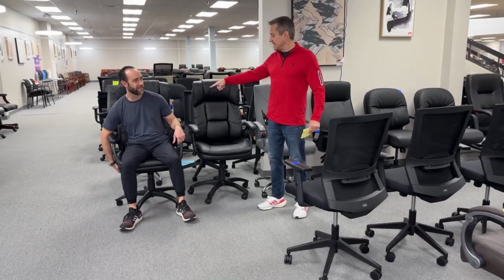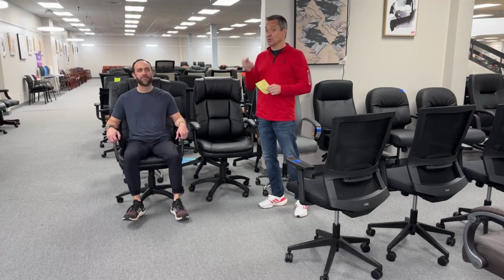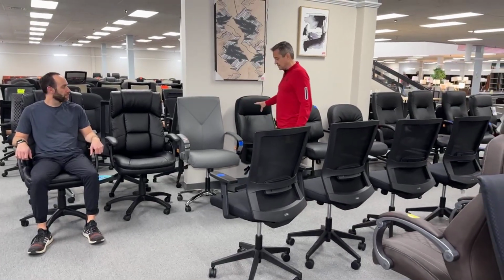This is $149.99. I had a customer in here on Saturday, a man and a lady, and she was researching the exact chair online, and found it to be three times higher on Amazon. So if you're shopping chairs, these are all open box, okay?